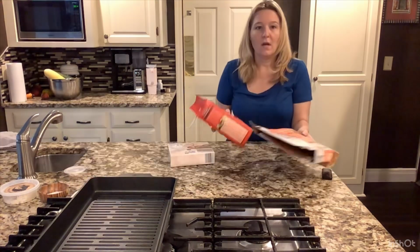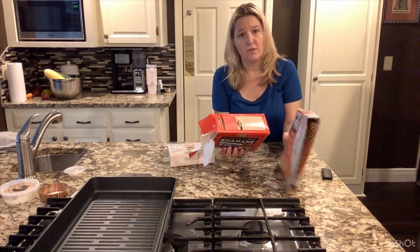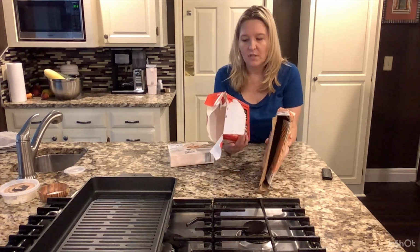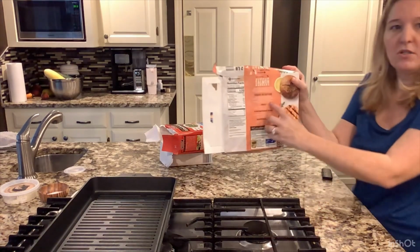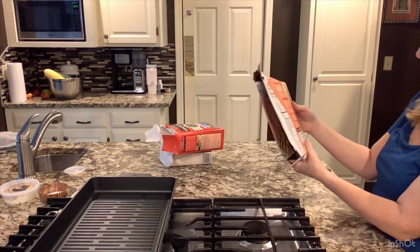So that's good. Also, removing these boxes freed up so much space in my freezer. So many reasons to take them out. Now, if you need the cooking instructions on anything, usually what I'll do is peel that off and stick it in the plastic bag if I need to remember how to prepare it.